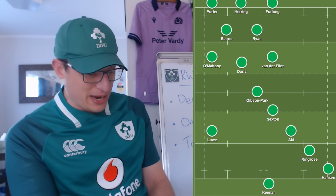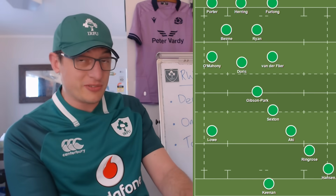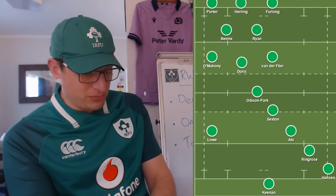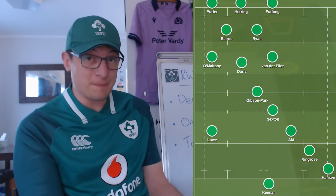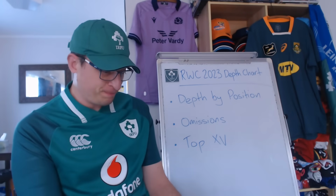9-10, Gibson-Park and Sexton. Midfield, Aki and Ringrose. But remembering that's individual positions. If you added Henshaw, both 12 and 13 together, he'd be your guy. And then Lowe, Hansen, and Keenan. That's more or less just the Irish starting 15, isn't it? More or less. There's a few guys I said you can tinker with, but yeah.